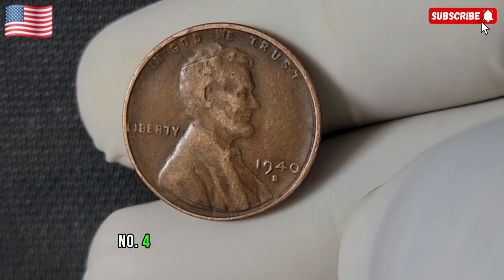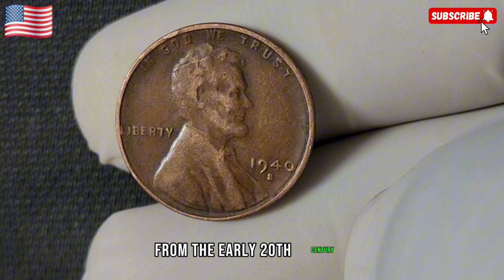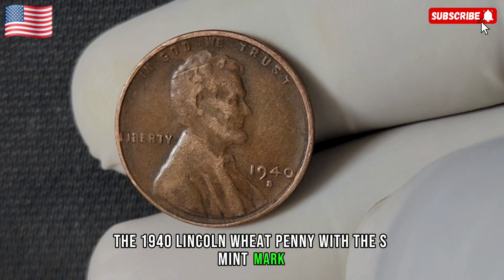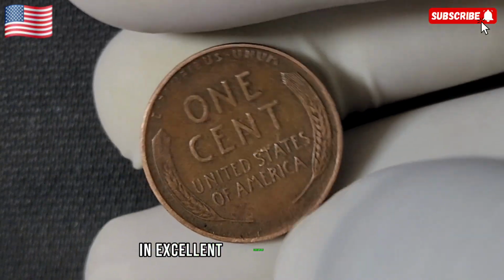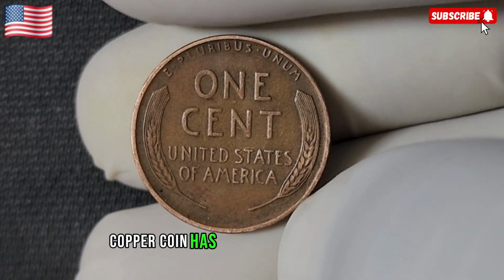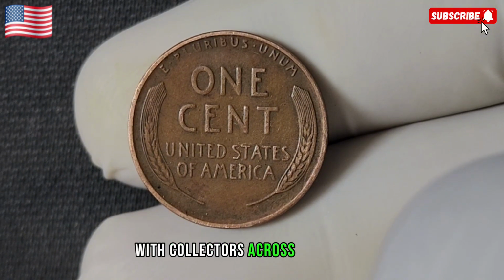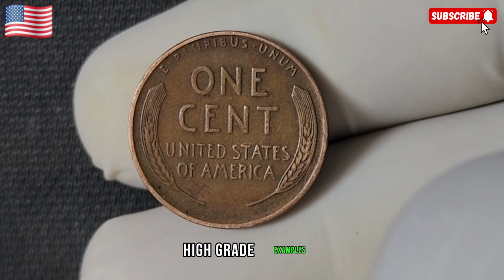Number 4. Today, we're diving into one of the standout coins from the early 20th century, the 1940 Lincoln Wheat penny with the S mint mark. This is no ordinary 1-cent piece. In excellent condition, this small copper coin has become a true treasure in the world of numismatics, with collectors across the nation watching the auction markets closely for rare, high-grade examples.